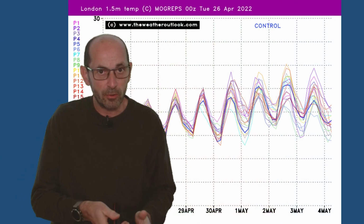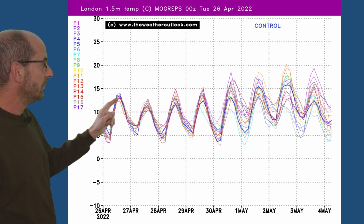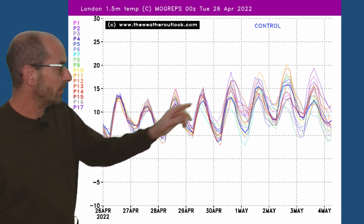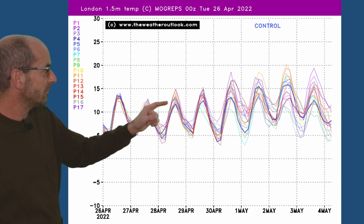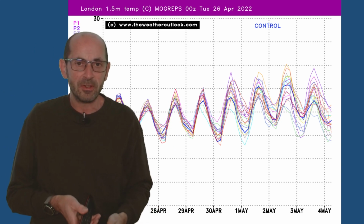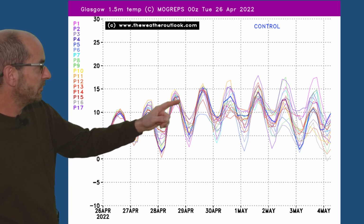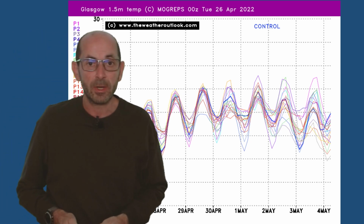Just taking a look at the MOGREPS 2-metre temperature forecasts through the first week. This chart is for London. They dip a little bit there on the 27th, so early on, and a gradual climb through the days which follow, but nothing unusual for the time of year. And it's also just worth noting that there's quite a dip through the night, so a big diurnal variation being shown, indicating that ongoing possibility, especially in rural areas, of frost. Going up to Glasgow, very, very similar picture there. There is an upwards trend through the first few days, but that big day to night variation again showing up.